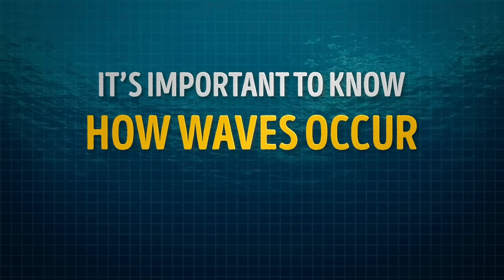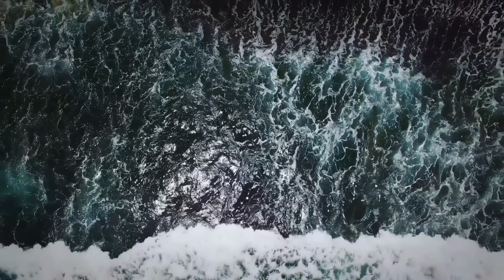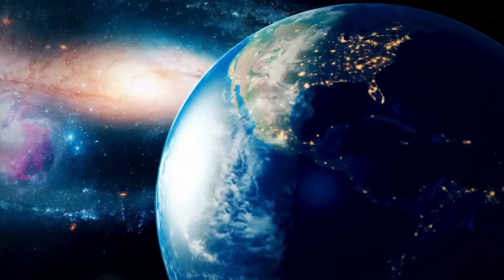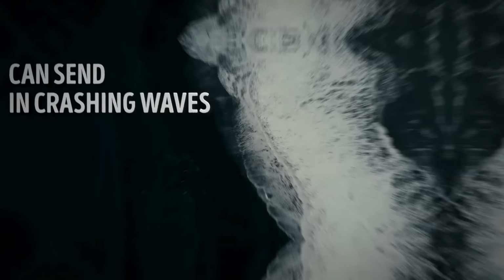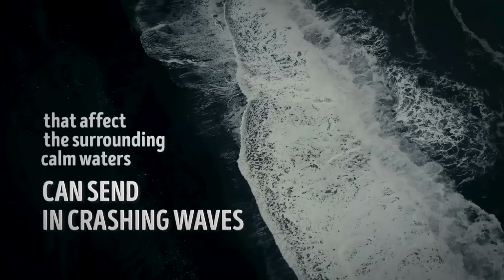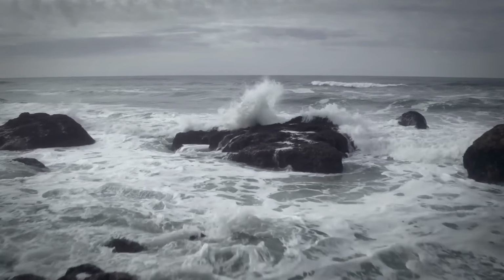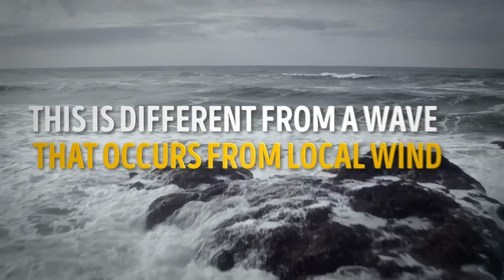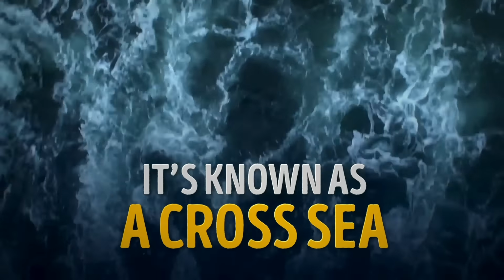To understand how these square waves came to be, it's important to know how waves occur in the first place. Generally, waves can travel many miles over the surface of the water depending on local winds and weather. And even on days when the weather seems somewhat calm, storms located elsewhere can send in crashing waves that affect the surrounding calm waters. When waves travel onto the shores of distant lands, they're called swells. This is different from a wave that occurs from local wind. When two different swells coming from opposite directions meet, it's known as a cross sea. This is what generates these square waves you see near the Isle of Rhe.